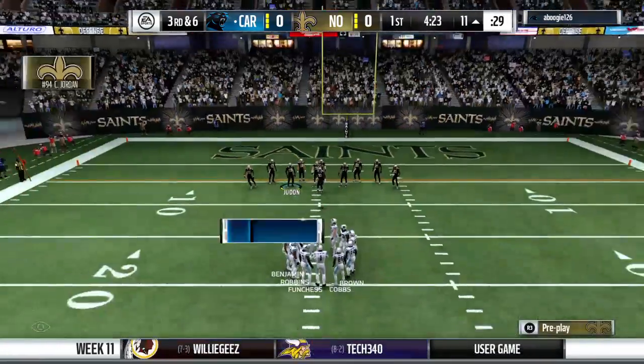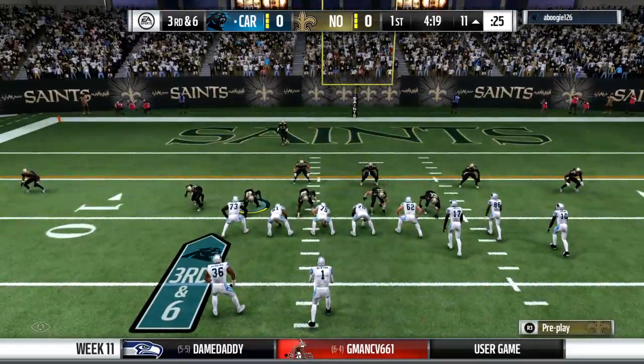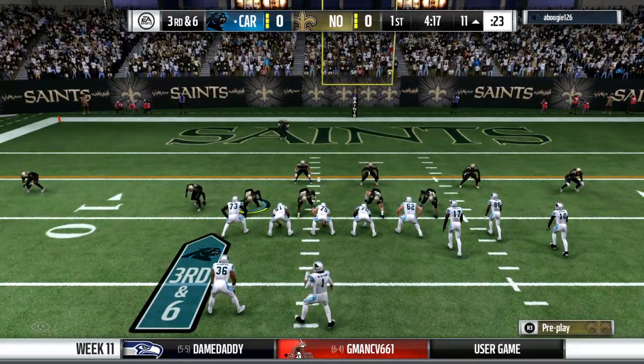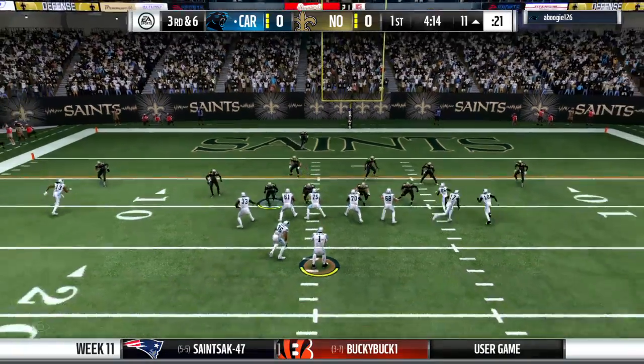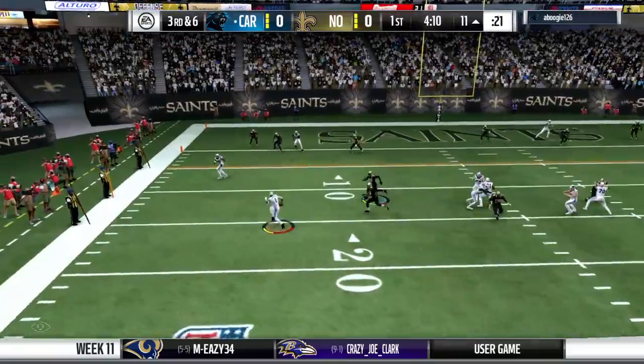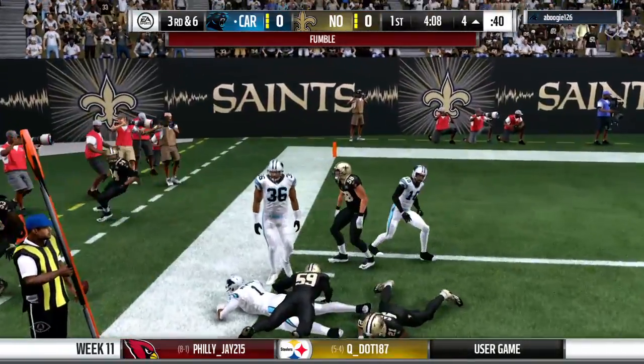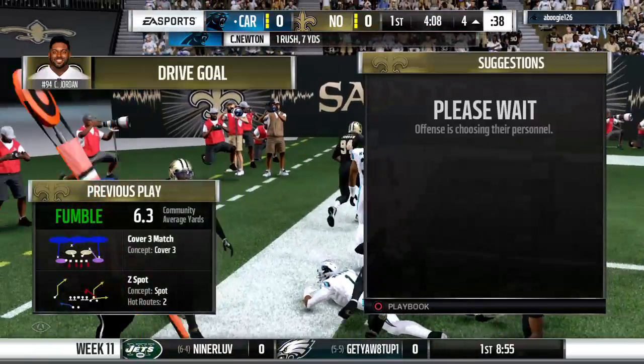Play number 9 now on this pretty long opening drive, but this is 3rd down. Throwing on third down, Newton. Buying time to his left. He can run for it, and I think the ball's out. And this will get out of bounds at the 2-yard line.